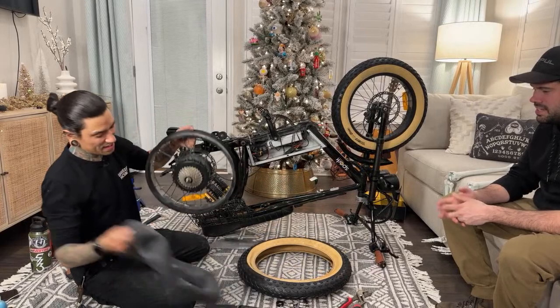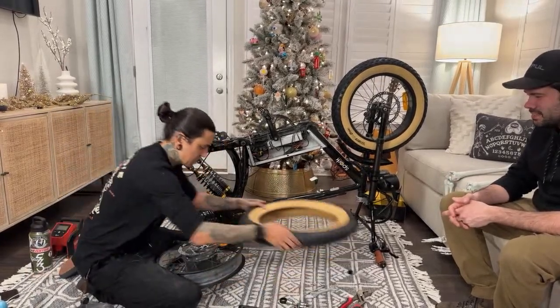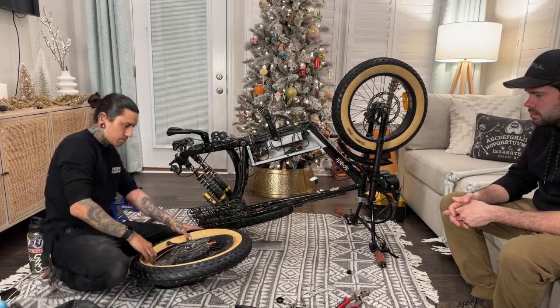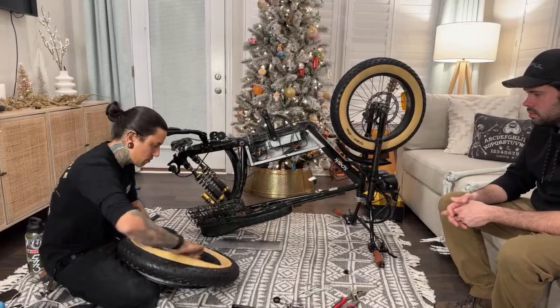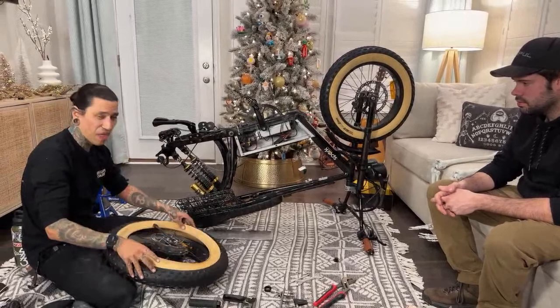I've done it like that, but it wasn't that much of a struggle. It wasn't too bad. Just my tire, that easy to change. I love how floppy the sides are.